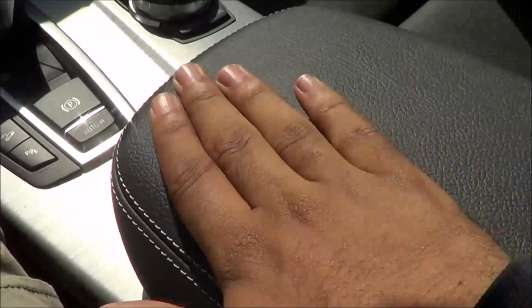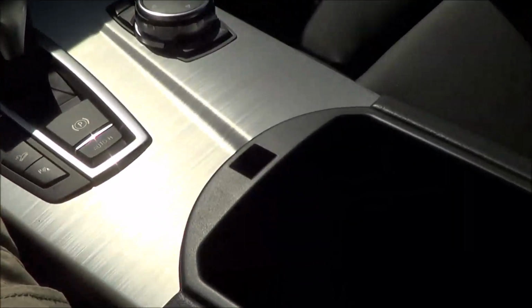Center console is also nice and soft touch and stitched. There's an okay amount of center console storage, but for an SUV, I would like it to be a little bit more. You do have a USB port down there and then an auxiliary input as well as a 12-volt power outlet.